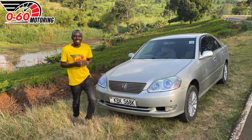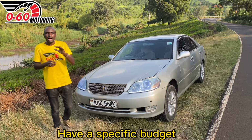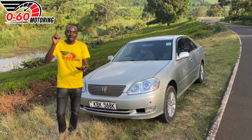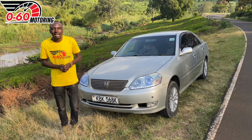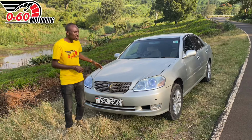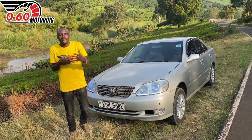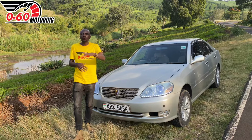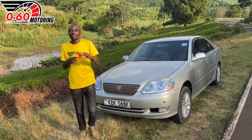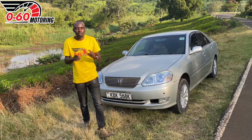I normally say that there is a car for every budget. So it's very important to do market research and know what you're getting into. Someone can buy a Toyota Premio 260 2010 one at 750, and another one will buy it at 1 million. So the condition may not be similar. That's why I also tell people to be a little bit realistic with their demands. Because if you go for an extremely low priced car, there is a very huge probability that that car is not going to be in a good shape.